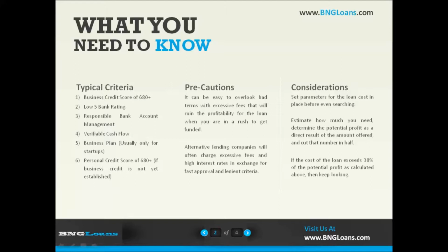Some banks and financing companies, once you meet their criteria, will let you apply at that point, but other banks and traditional finance companies will require that you also maintain that for an additional 90 days. So it could be a 3-month period or a 6-month period of maintaining no less than $10,000 in your business bank account. You also need responsible business bank account management, which is no insufficient funds or bounced checks. You need verifiable cash flow records, and they should be consistent.